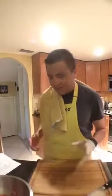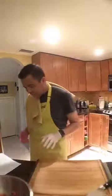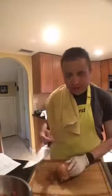Onion time. Your food is on fire, lol. Fire, fire. Onion, one onion, finely chopped, coming right up. Onion. Like a nice big one. Okay, so finely chopped onion. Easy.